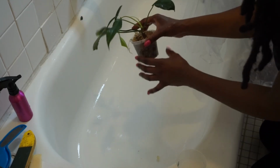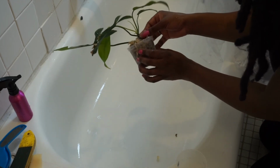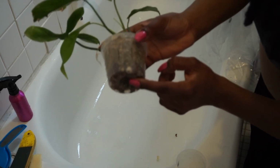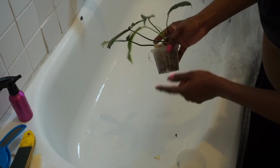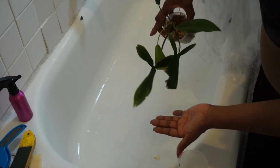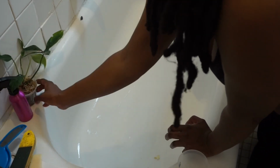This is a sheath, so I just ripped the sheath off. If any little critters are trying to hide, we're not doing that. And the roots on this baby are actually really nice. I can see the roots in this clear pot. The roots look really good, so I'm so happy about that. I am gonna use a pot that has no drainage, since again this is a clear grow pot, okay? So this plant is so beautiful. Oh, I'm so happy to have this in my collection.